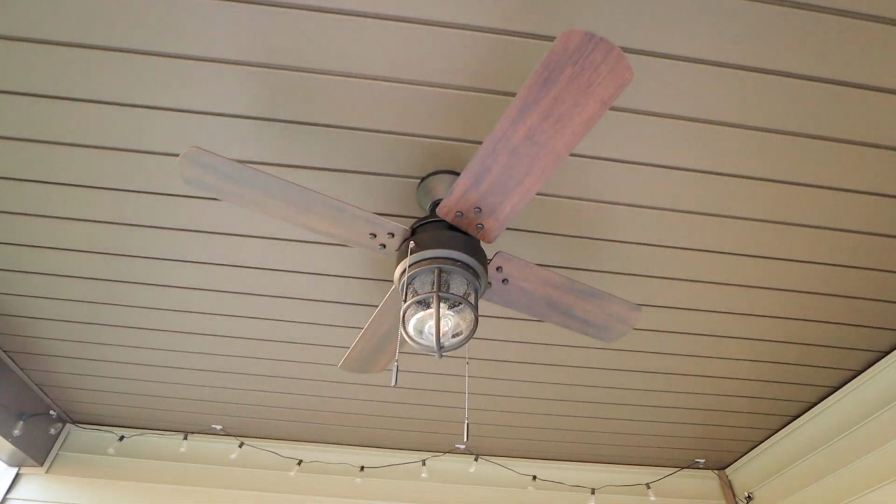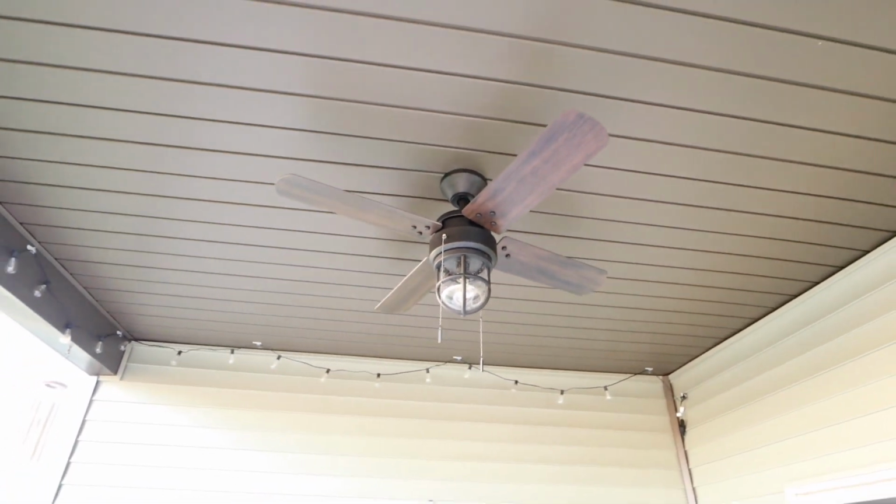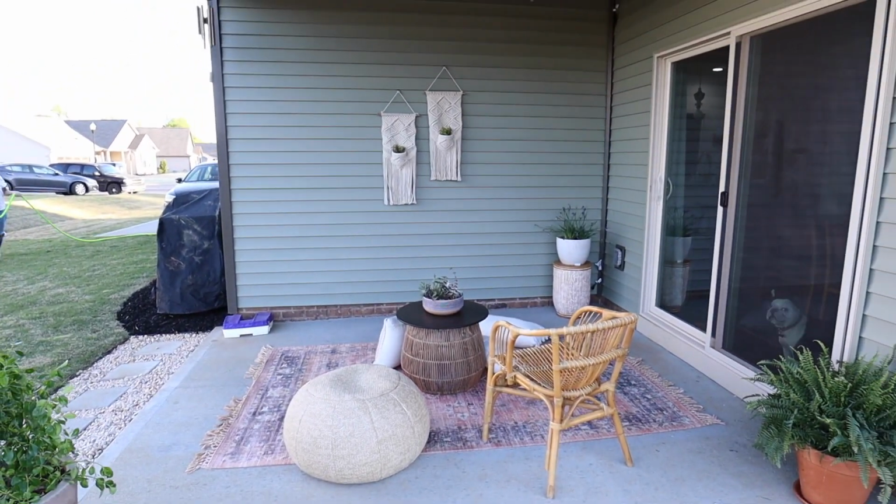Yep. It's cute. And I realized I haven't shown you guys the outdoor fan. All right, so here is the outdoor fan. We love it. It's gonna come in handy in the summer, and it is gonna be like super cozy out here once we have a sectional.